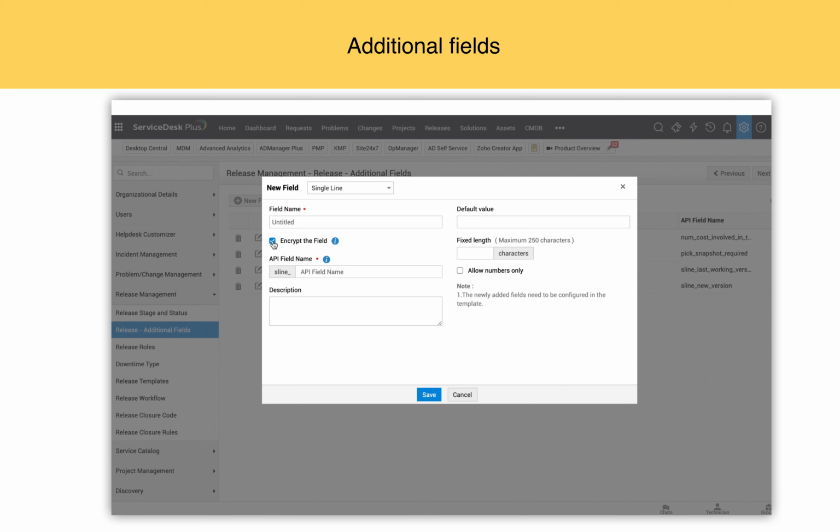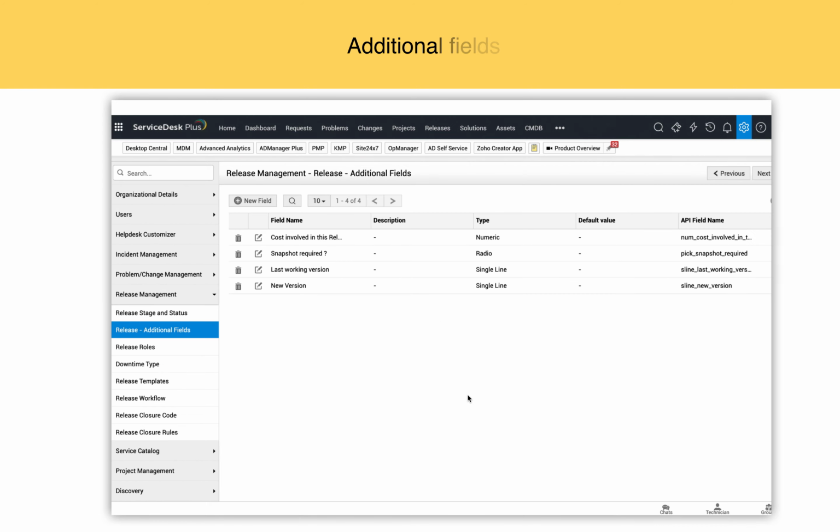So once the data is entered while creating a release, this data cannot be extracted through reports. You can define the length of the field. You can define a default value. You can set if this needs to be only for numbers. With all the available options, you can create as many additional fields as you need with different field types.